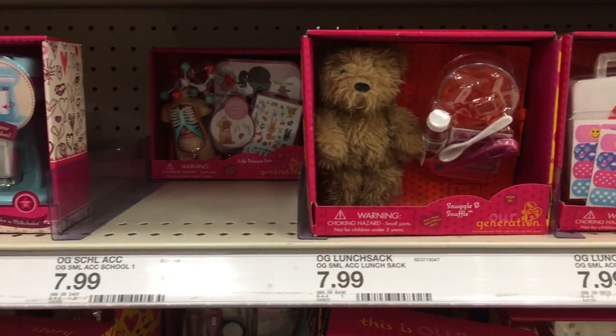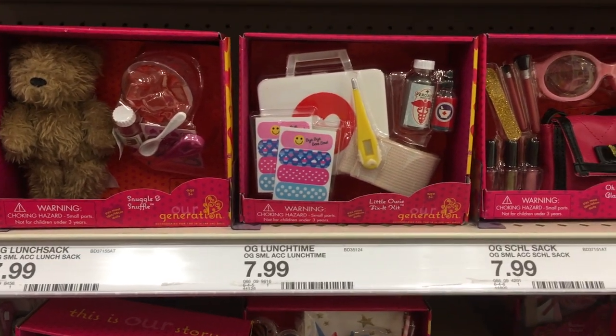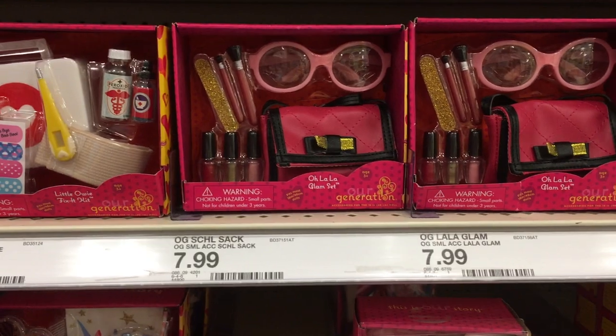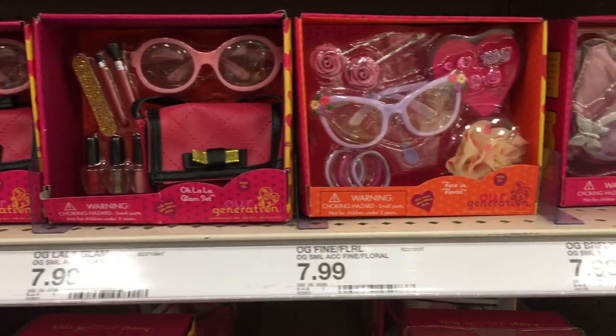And looking from this year to last year, you can see that they've come out with a lot more healthcare and science related sets, which are definitely amazing. They're sets that I haven't really seen other doll companies come out with before, so I'm definitely interested in those the most.